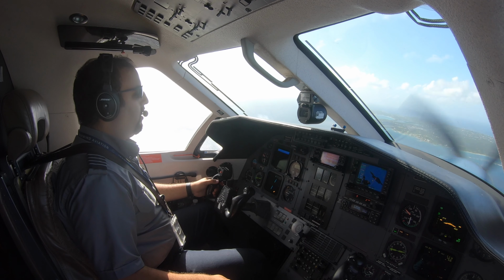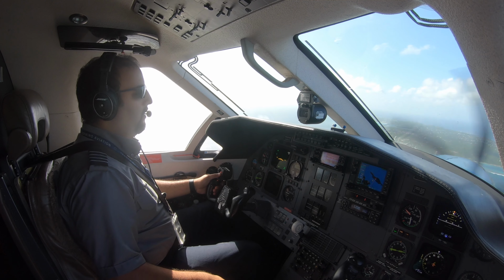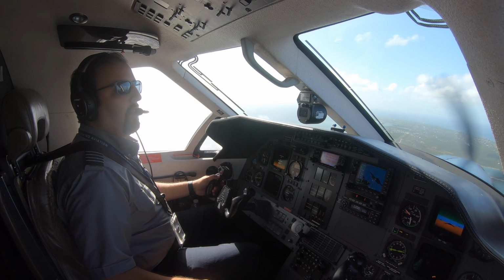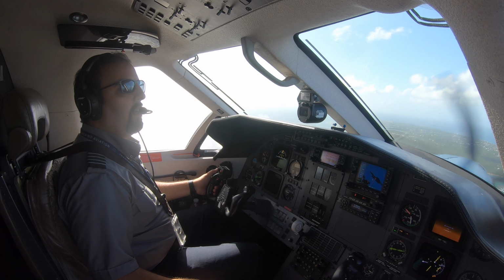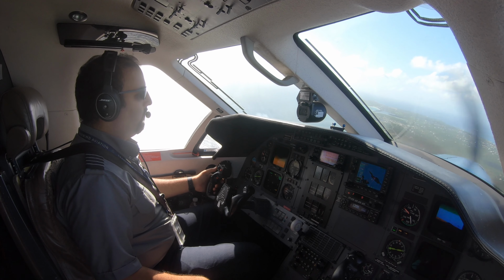Still doing 200 knots on the downwind. We better slow this plane down. It's a pretty slick plane. It's pretty difficult to slow her down. Runway 11 to land, wind 080 degrees at 11 knots. Clear to land, runway 11, X-ray Yankee.